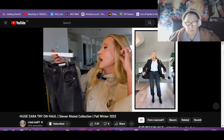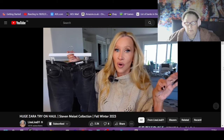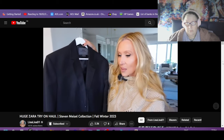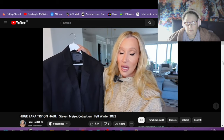Rocker chick in me. And I really did like them, but they are low rise, so it is a look. This has mohair all over it because I did try some of these things on with some new Neiwai sweaters that they sent me. Oh my gosh.